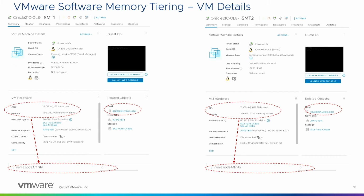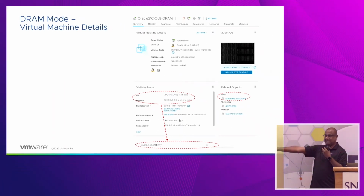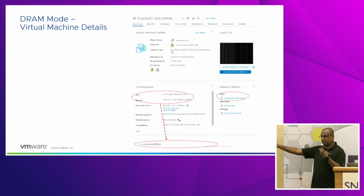So we said, okay, 2 virtual machines on the software memory tiering server, pin it to NUMA node 0, right? And if I move on to the next slide here, we had 1 such virtual machine for the DRAM-only server. We did exactly the same. Again, 12 vCPUs, 256 gig of RAM for the virtual machine. Same exact hardware version level, same VMware Tools level, no difference there.